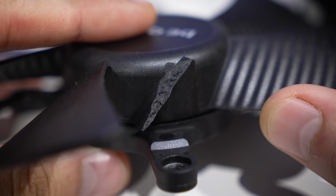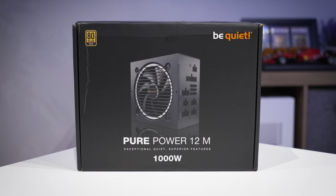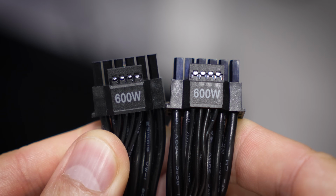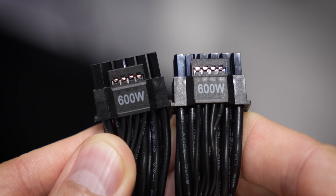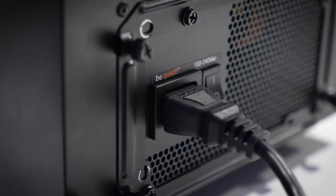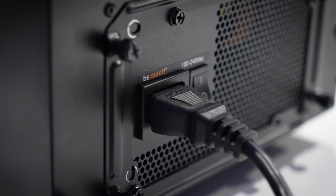But back to this replacement Pure Power 12M, it thankfully is up to date with the latest ATX 3.0 standards, so 12-volt high power connectors for the latest graphics cards are supported with this unit. Of course, up to 1,000 watts is gonna give him even more headroom than he started with, and I don't think he's really gonna notice any difference here. It's still gonna run, again, very quiet. I think he'll be very happy with this one. I mean, it's better than a broken one, right?